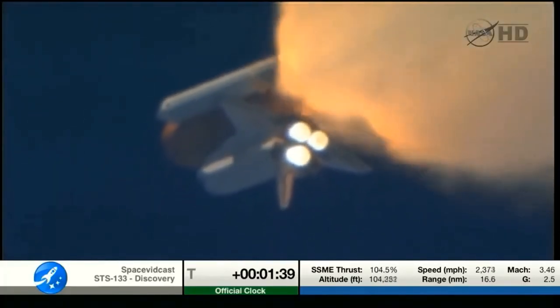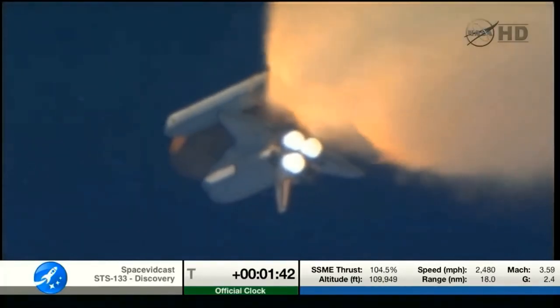Discovery's three main engines are burning fuel at a rate that would drain an average swimming pool in about 25 seconds.